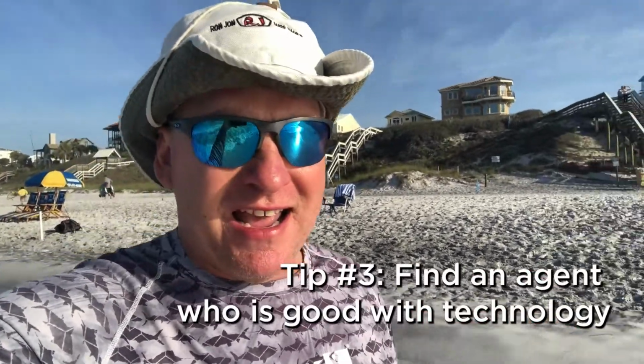Believe it or not, not all agents are. There's plenty of agents that are still doing it old-fashioned paper. They got to sit down in front of you and write it out, and then they've got to, believe it or not, fax it or scan it in, send it as a PDF over to the seller, have him look at it. He has to get it back. He may not be good with technology. So if you work with me, I'm good with technology, and we're gonna get this thing done in lightning speed.